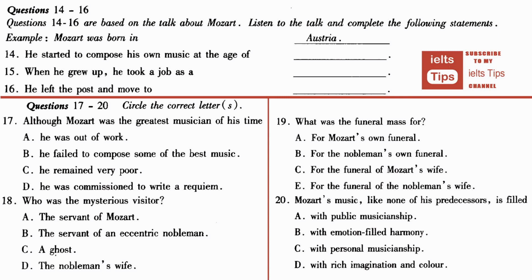When Mozart grew up, he took a job in Salzburg as a church musician. However, he quickly grew to dislike this work and left the post to move to Vienna. In a short time, he fell in love with a woman named Constanze Weber. Despite his musical genius and no lack of commissions to keep him employed, Mozart's financial situation was not good. Although he was undoubtedly the greatest musician of his time, he failed to get a court appointment like other inferior musicians who were around him. As a result, he remained very poor. But nevertheless, he was still able to compose some of the best music in history.